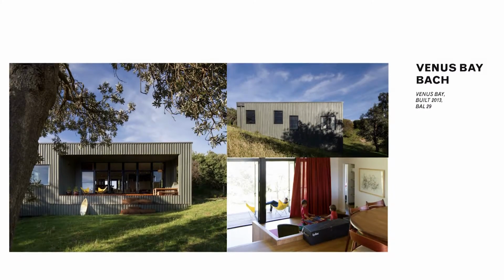So partly what I'm going to try and do today is talk through the process of what we've gone through to get to the planning permit stage and the considerations that we've had to make to get to that point.